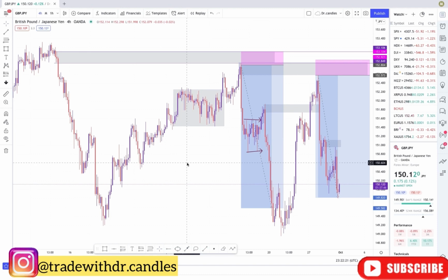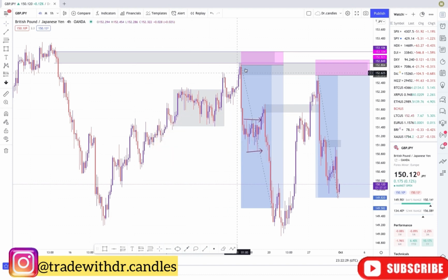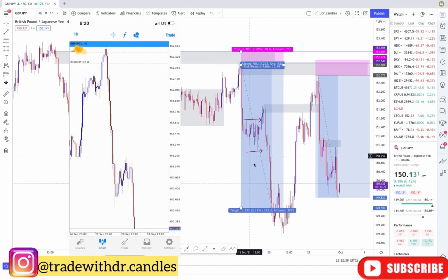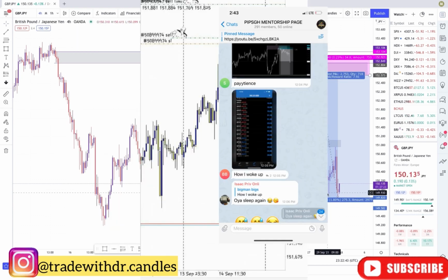So this is actually how we smashed GBPJPY with over 300 plays each one. This was last week. I took this trade with a crazy risk to reward ratio of 1:10. I smashed over 320 pips. This was over 320 pips, and then this was also over 250 pips to my TP.